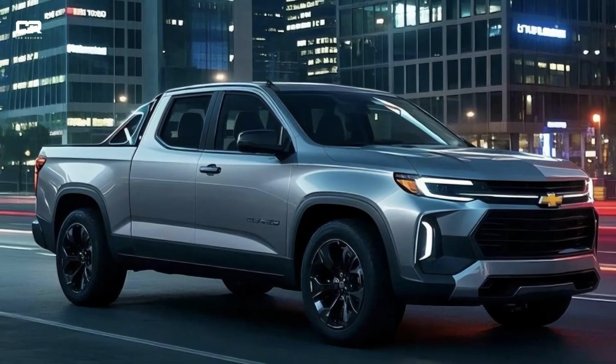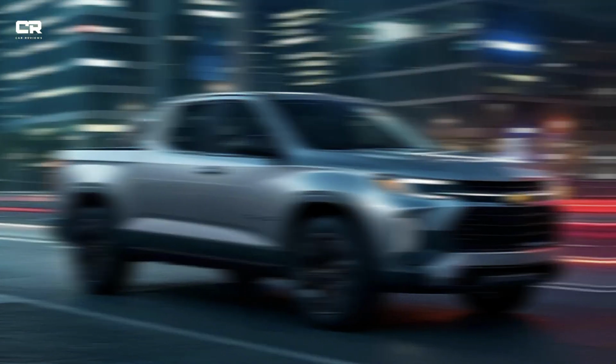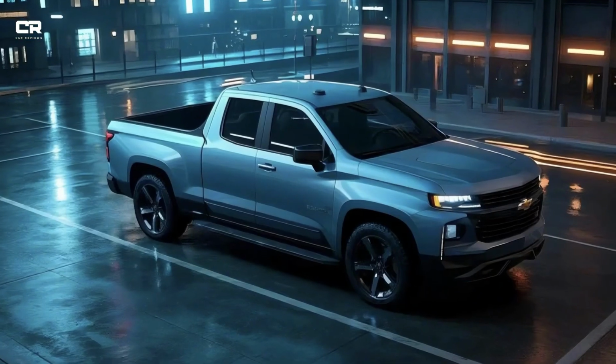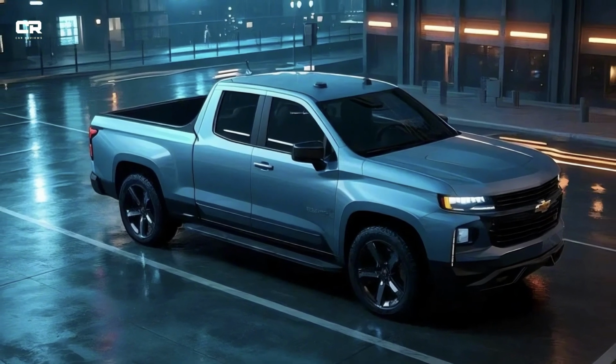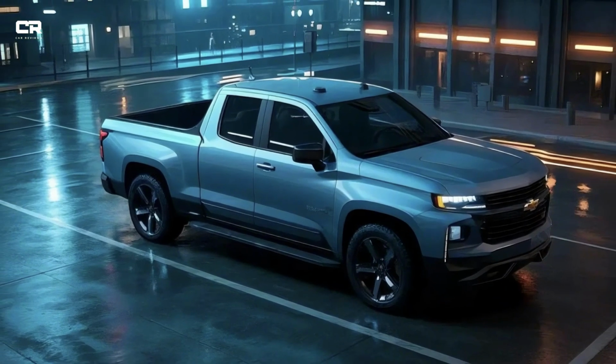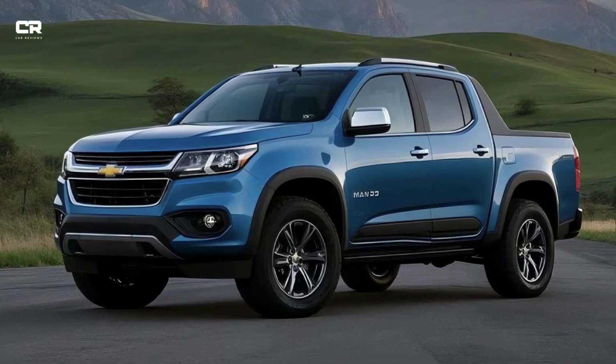The biggest advantage of the Nissan Frontier is its power. With a 3.8-liter V6 engine pushing out 300 horsepower, it far outperforms the Montana's smaller, more efficient engine options. If you need serious towing power, off-road ability, and long-term durability, the Frontier is a great choice.